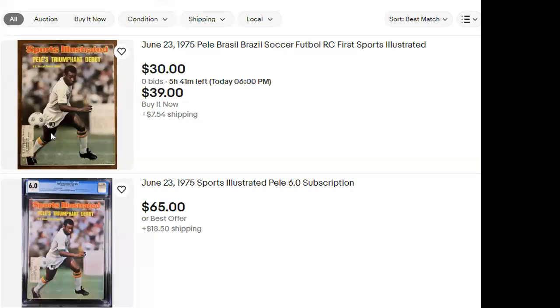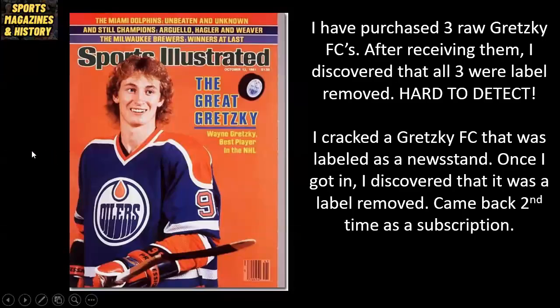So for example, this 1975 Pele issue, most of the subscription copies that you're going to find are going to have the label right here in this corner going vertically, just like these two. Now, that's not 100% because I think it differs depending on if it was sent to Canada or some of the different geographic regions, but most of them you're going to find are right here. And so that gives you an idea as a collector of where to look for where that glue strip might be.